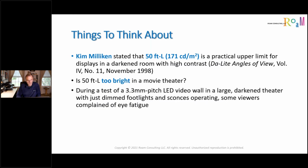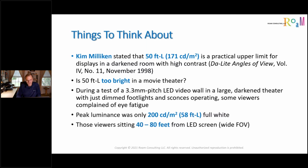Well, during a test a few years ago, I saw a 3.3 millimeter pitch video wall in a large darkened theater down in Texas with just dim footlights and sconces operating. Some viewers did complain of eye fatigue. The peak luminance for some of the test footage was only 200 candelas per square meter, which is 58 foot Lamberts. But those viewers were sitting 40 to 80 feet from the screen. They had a very wide field of view.